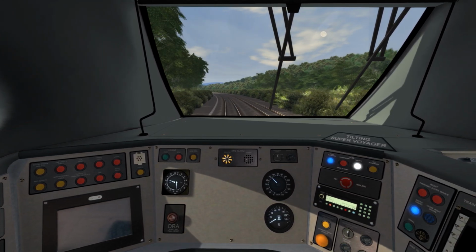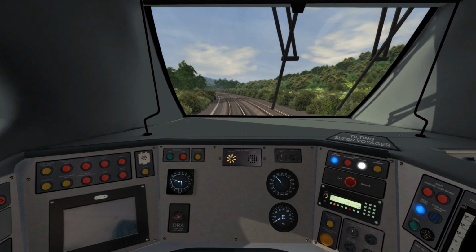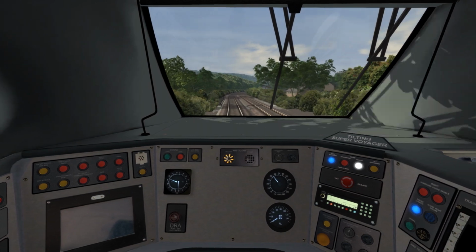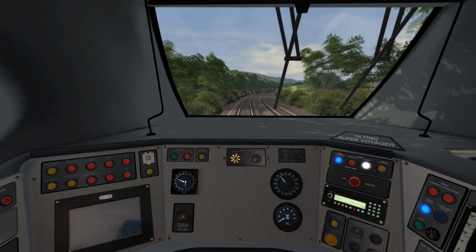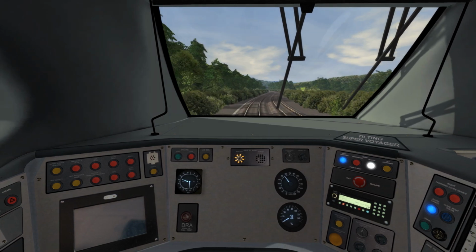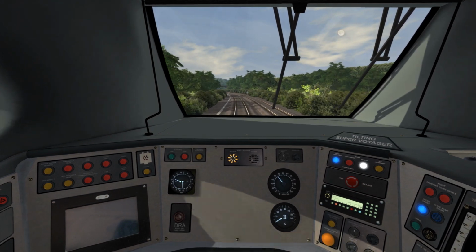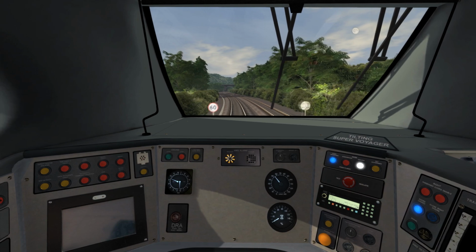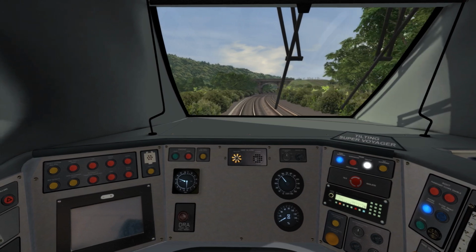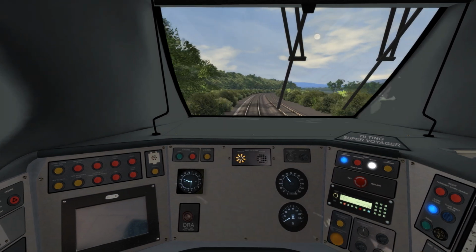The speed limit along here is about to go up to 60 miles per hour. And then as we approach the next signal, we're approaching a 45 mile per hour speed limit, so I'm going to have to start braking for that just after we've passed the next signal. The speed limit has now gone up to 60 miles per hour, so I am just going to accelerate towards that for a moment, as we do have a little bit of time before I've got to start braking for Totnes station.